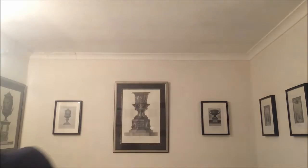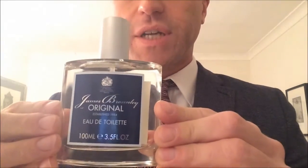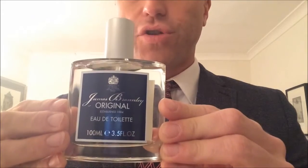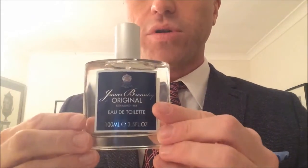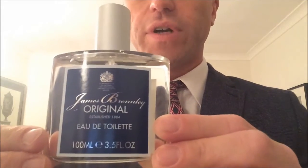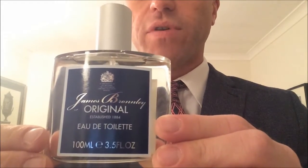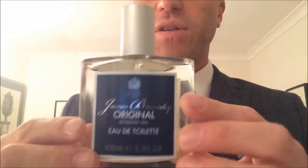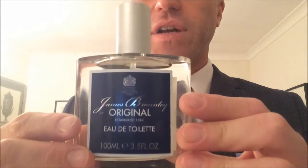Let's have a look at the actual bottle itself. Whoops, hold on. Okay, so the bottle, similarly well presented, tasteful, simple, but good. It looks nice. It doesn't look cheap. It's a nice shape. I like it. It's a bit different to the usual shape. Nice big bottle. And the label's really pleasant. I like the script they've got there. And it's got the Her Majesty's government thing. It means it's got something to do with the royal family, that crest. I never really know what that means.